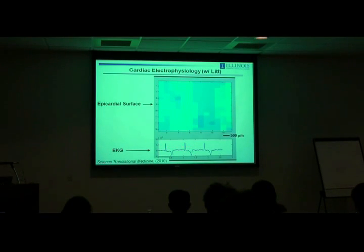So this is the beat cycle. And the pig's heart is beating between 60 and 80 times per minute in these kinds of systems. So this is slowed down. This dashed line gives you a sense of where we are in the beat cycle.